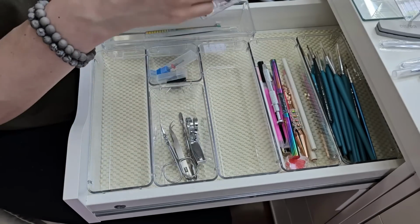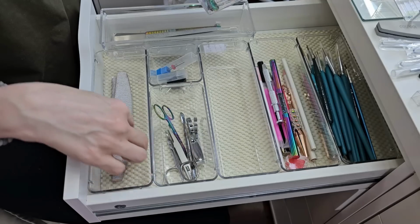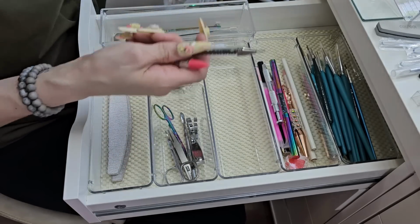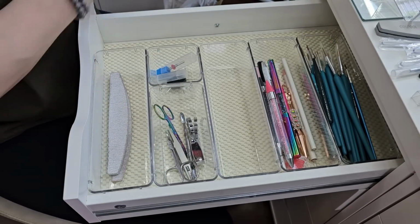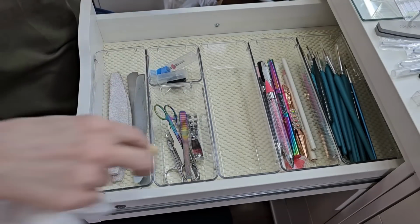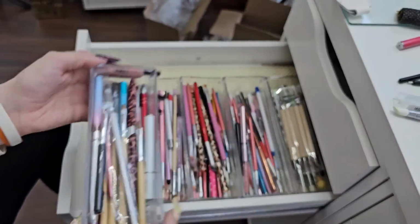So I had a smaller one and then the medium one that fit a lot of the implements that I use. And then I want to keep the bigger one for all of my used files and stuff like that I use on myself. So this is what this drawer is going to be, my main brushes. So I think I got my water brushes in here, and I want my implements and stuff like that.